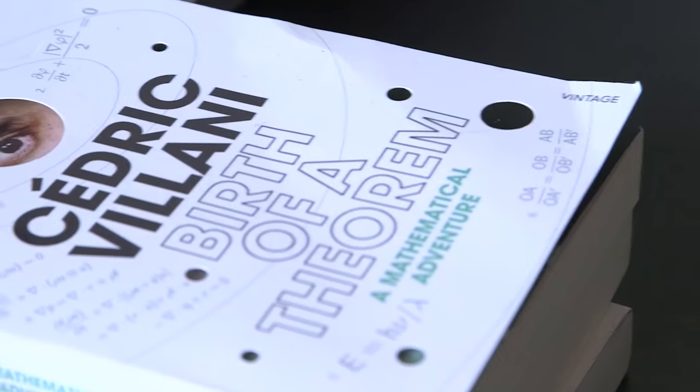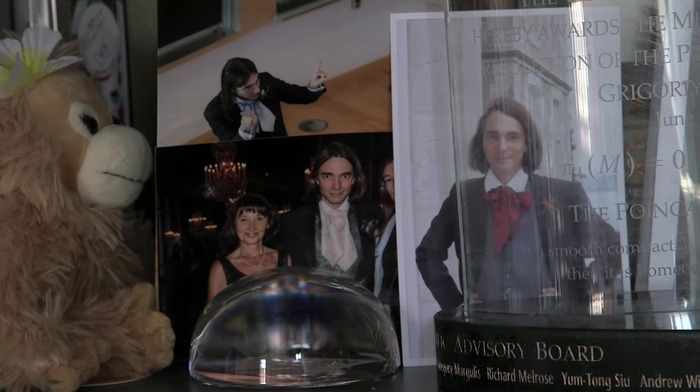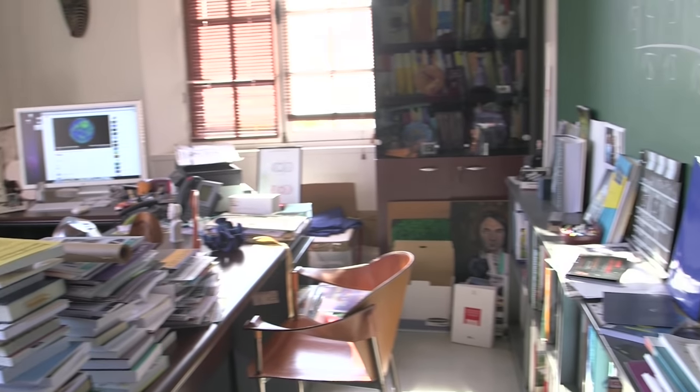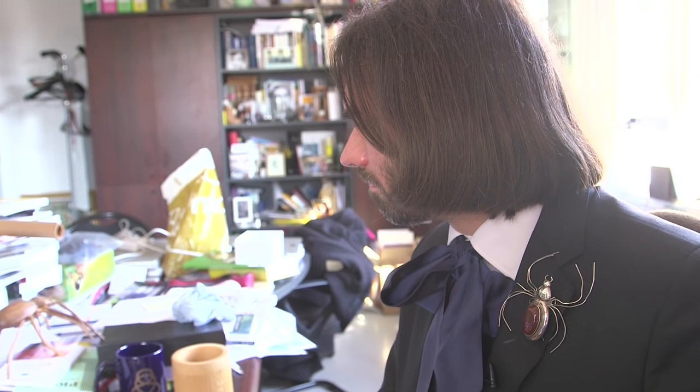Many of these objects are associated with memories for me. Do they help you work? Like when you want to think, when you want to work things out, when you want to do mathematics, is this environment good for you? Does it stimulate you or does it distract you? Where do you do your best thinking? Is it in an environment like this?